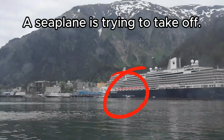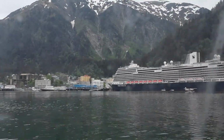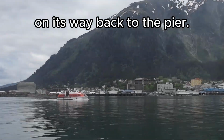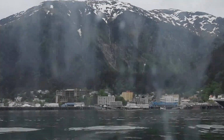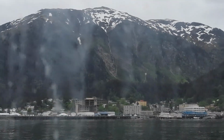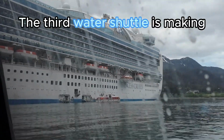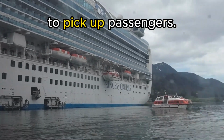A seaplane is trying to take off. The second water shuttle is on its way back to the pier. The third water shuttle is making its round back to the pier to pick up passengers.